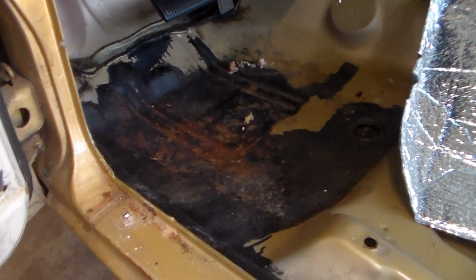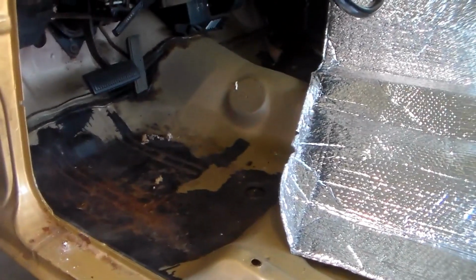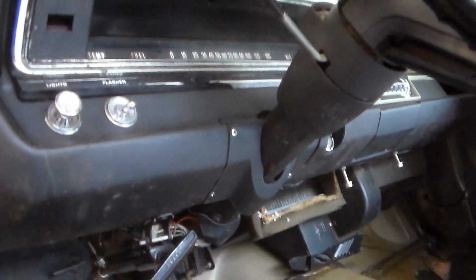But like I said, the floor pans are good. Just a little bit of surface, I think that's off the carpet, that's not even rust. I already had this carpet out. This carpet was awful. I don't even know why I put it back in. But there's going to be a lot of things to do on this, because it's got junk up under the dash.